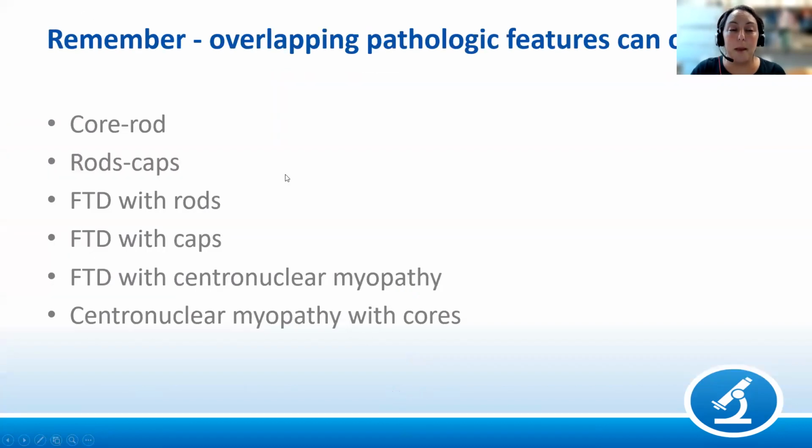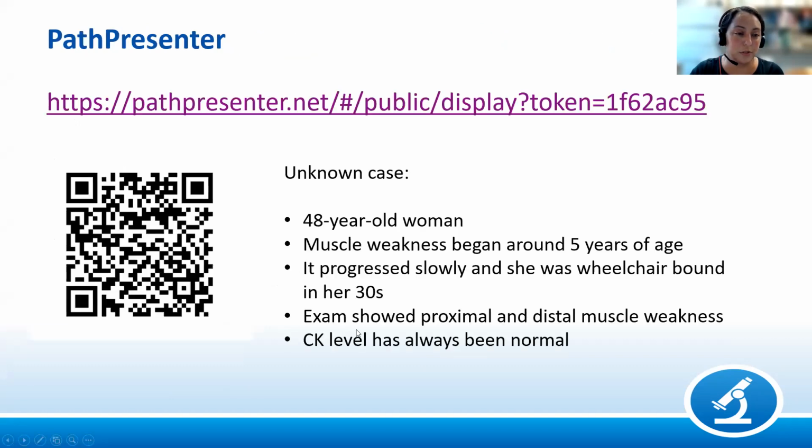A last little remembrance here is that overlapping pathologic features can occur. We've been touching on this a little bit, but you can see cores with rods with caps, fiber type disproportion with a lot of different things, and central nuclear myopathy with cores. So just because you see nemaline rods doesn't mean you're done. Look for your cores, still look for other things. And a lot of the genes can have overlapping pathologic features.